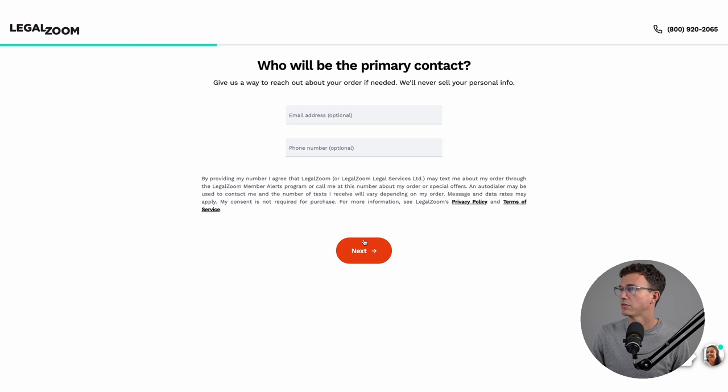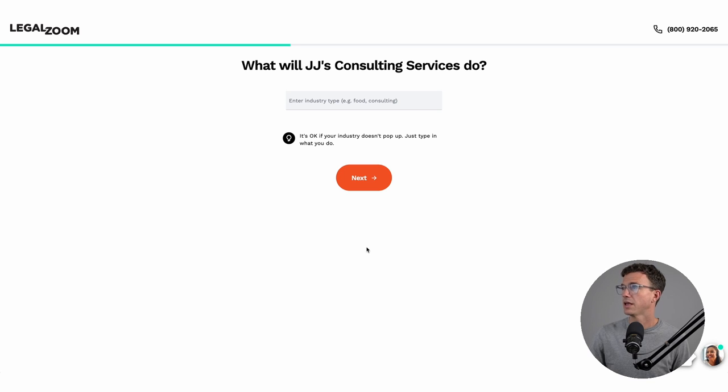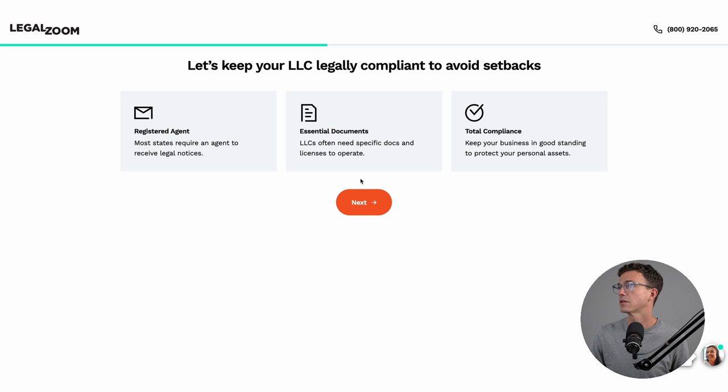It's not making me fill this out now, so let's not do it. And we are in consulting, so let's do that. And then next, let's keep your LLC legally compliant to avoid setbacks. So registered agent, essential documents, LLCs often need specific docs and licenses, and total compliance.